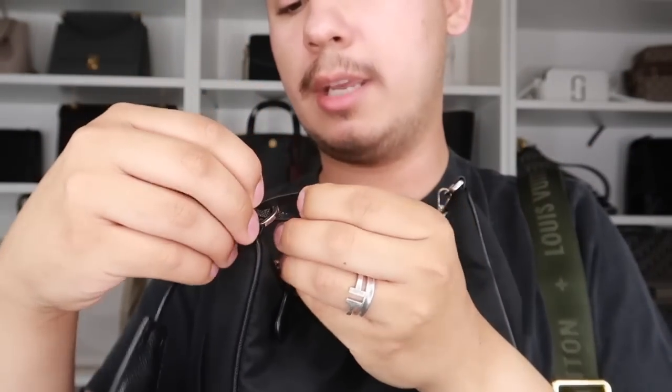And then it has a little clochette here. Now, I will say that this clochette can be a little awkward sometimes. Sometimes there are times where I do take it off. With the chain, the clochette, and the actual other strap, I feel like it could be too much going on.